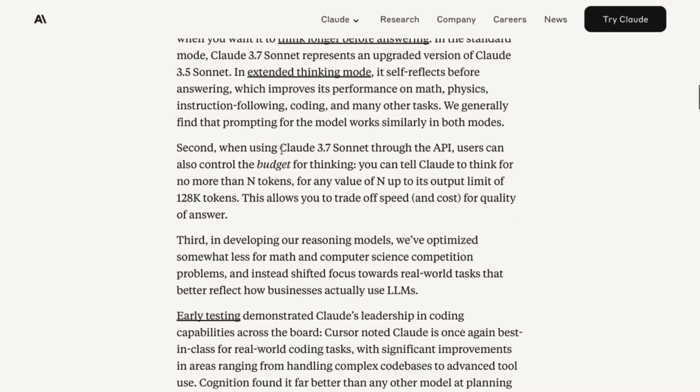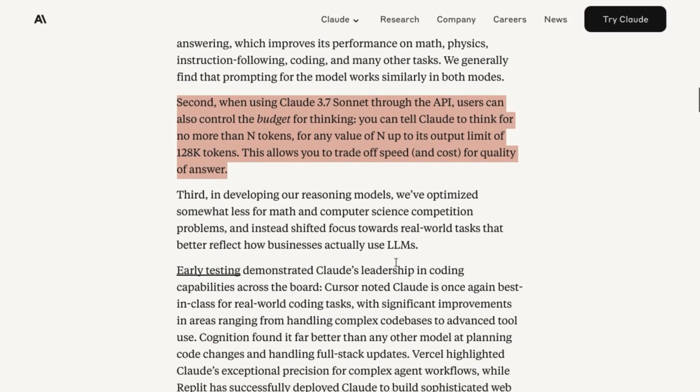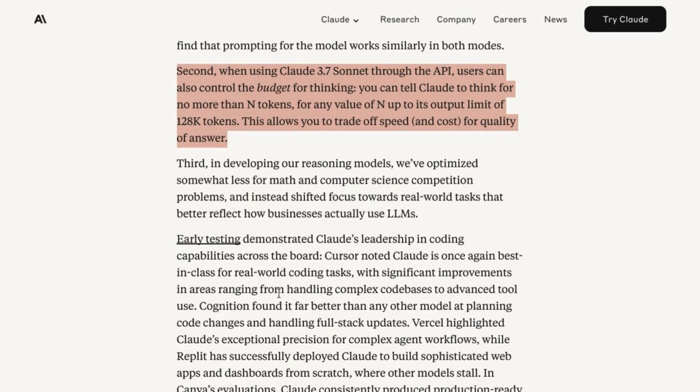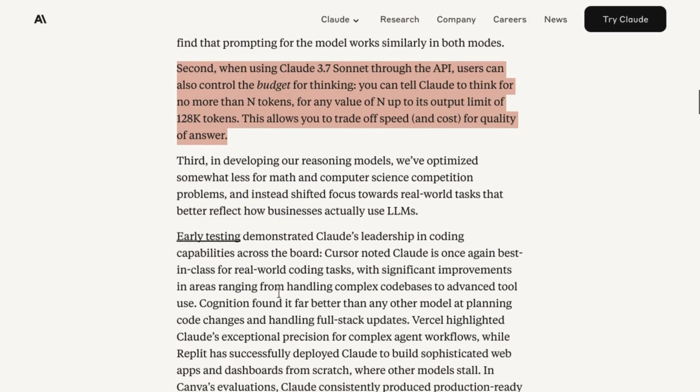Second, with 3.7 Sonnet in the API, you can control the budget for thinking. So you can configure how many tokens you want Claude to utilize with an output limit of 128,000 tokens. So you can figure out how to optimize for speed and cost. And third, it's optimized more for real world tasks and less for math and computer science problems. And this aligns with the trend of agentic AI.